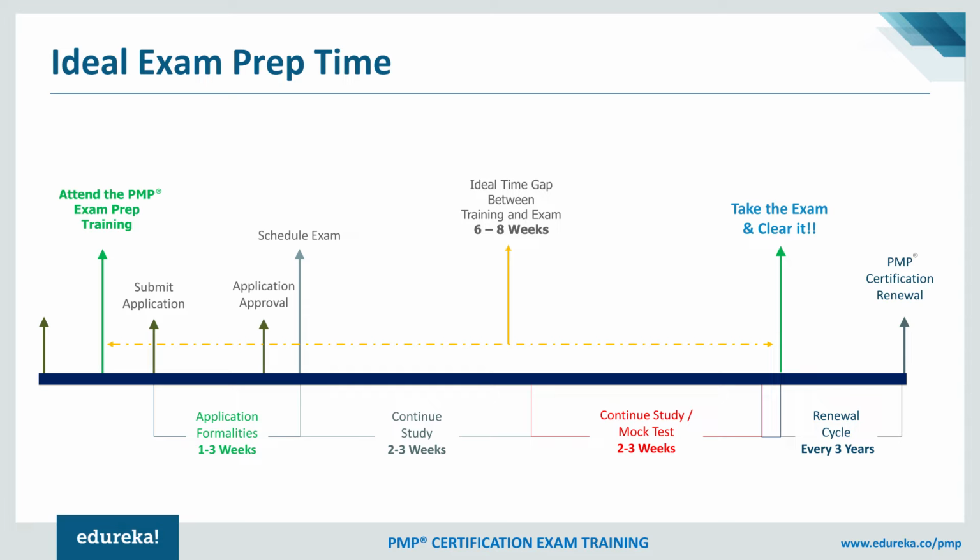And apart from that, you can also take different mock questions and take mock tests under various knowledge areas and process groups so that you will get enough practice. So once you complete your basic studies, for 2 to 3 weeks time, just prior to 2 weeks of the examination, you can practice as much as possible.